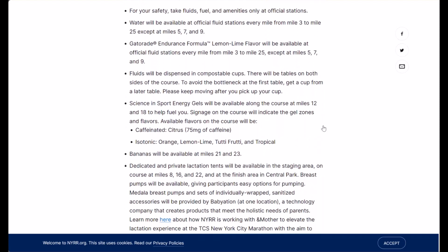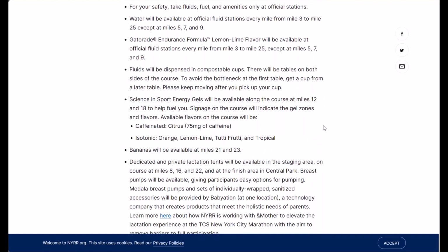Fluids, food, and amenities. One of the most important sections out on this kind of page here. Water is going to be available at official fluid stations every mile from mile 3 to mile 25, except at mile 5, 7, and 9. Gatorade Endurance Formula Lemon Lime flavor is available at official water stations every mile from 3 to 25, with the same mile markers not involved. Fluid will be dispensed in compostable cups.